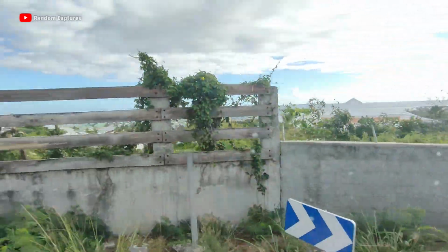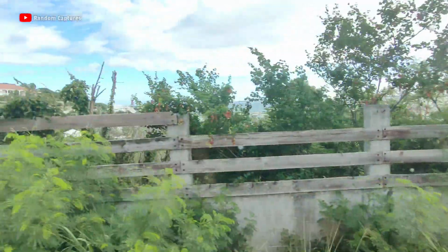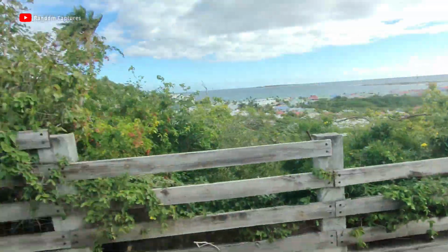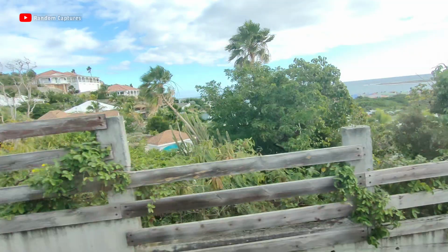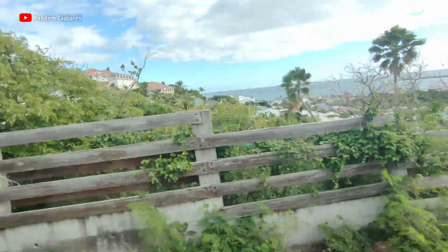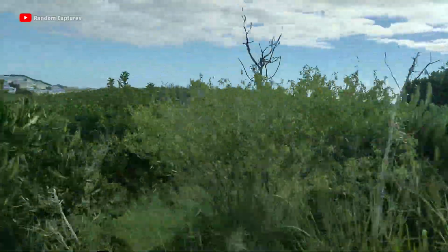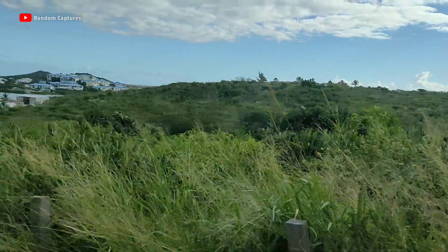From here now you can see all the buildings. These are some nice homes. We have some hotels around: Hotel Esmeralda, Plantation, Grand Cape Villas, Saint-Tropez. There's another. See some more there. There are several.